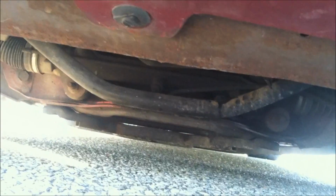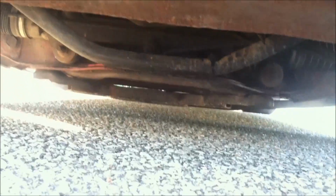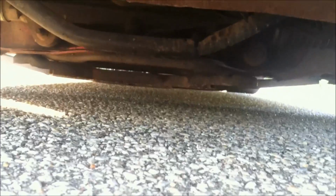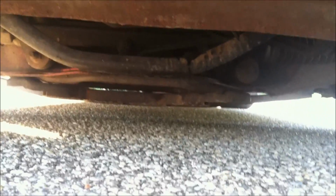You can see that. That's the oil pan. There's a small brace that protects the oil pan. And as you can see, that brace is pretty scuffed up. It hits the ground a lot. That brace is probably 3 inches off the ground. So that's the lowest part of the car, 3 inches off the ground right now. And it scrapes on everything.